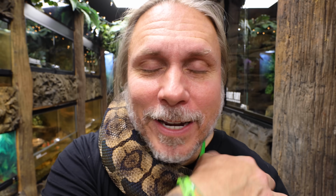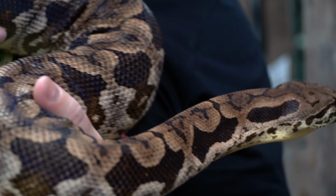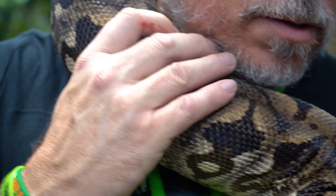So which one is better, a boa or a python, right? This happens to be a Dumeril's boa from Madagascar, an Acrantophis dumerili. There's actually only 2 species in the entire genus of Acrantophis. Of course, you've got the dumerili and you have the madagascariensis, which is the Malagasy ground boa.